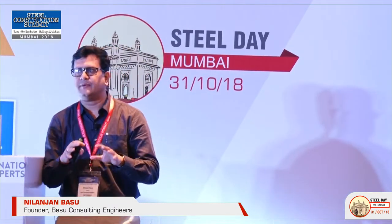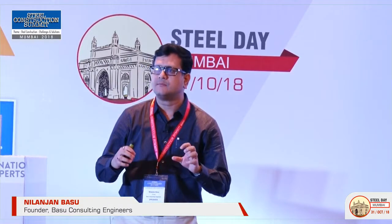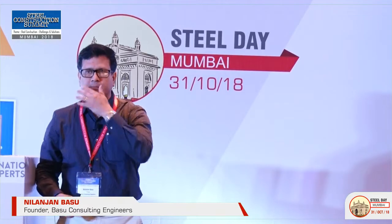This is how we used the 3D software Tekla for this. This is how the dome looks. The columns are built-up plates, and the beams, wherever possible, are either built-ups or hollow sections, Tata Structura hollow sections. See, if this is a curve of a column, see the trouble.